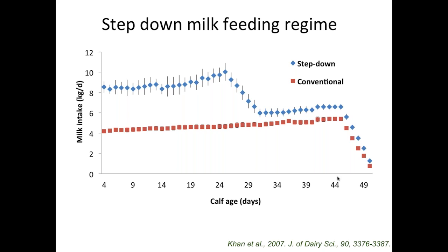And bear in mind, this was in 2007, where definitely in North America, there were very, very few farmers feeding more than this amount of milk. So he showed that 10% of body weight, which was the standard. He fed half of his calves that amount, and then he did something really revolutionary, which was give twice as much, which was 20% of body weight. So that worked out to about just over 8 liters a day.